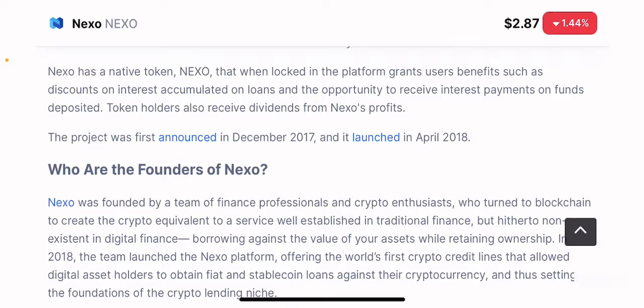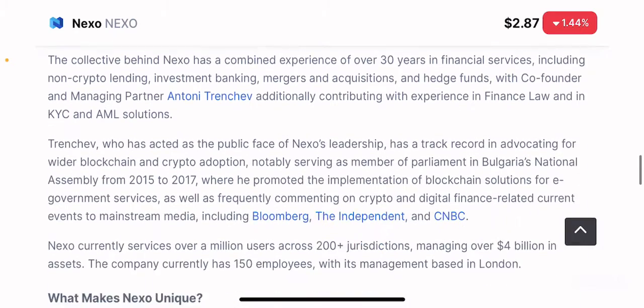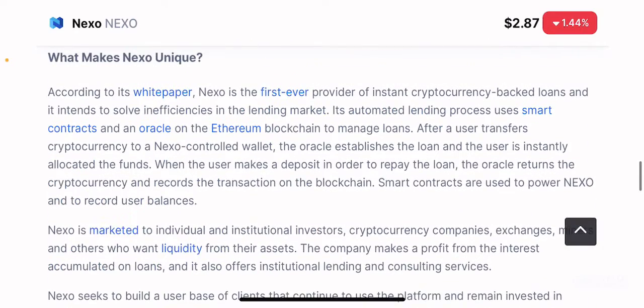So if you see the next section, this section covers the founders of Nexo, which I'm going to skip right now because it's not relevant for this video, right? So the most important section here is what makes Nexo unique. So why would you choose to put your money on Nexo compared to any other project, right?